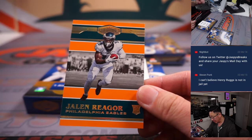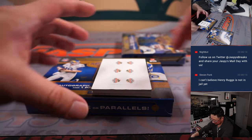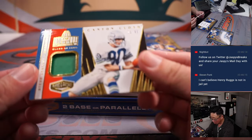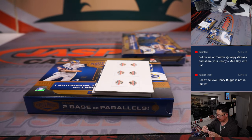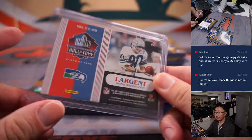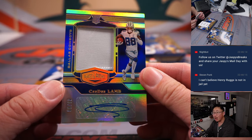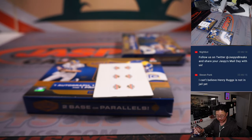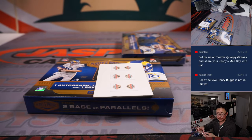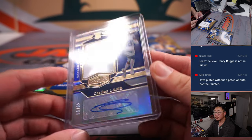For the NFC East, that's Jalen Reagor. Scott with the NFC, or check that, Patrick with the NFC East. And your hits, we got a Steve Largent, Canton Cloth, 12 out of 99 for the NFC West. Scott with that one. And nice, rookie patch auto CeeDee Lamb, 46 out of 50. And that is Patrick in the NFC East. Nice RPA.